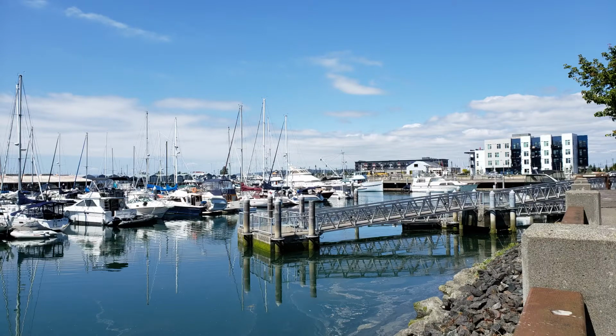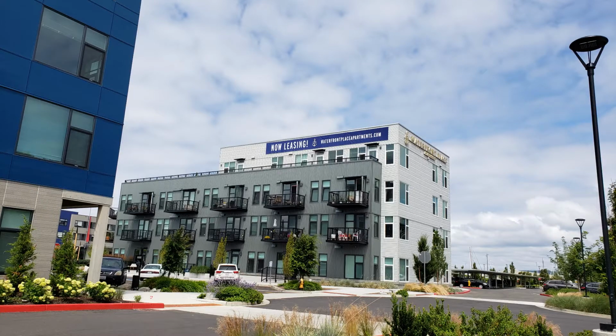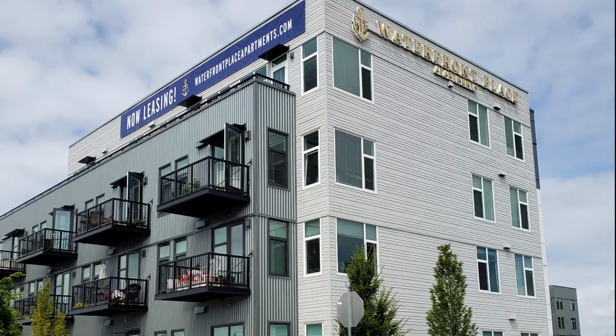There's new apartments next to the marina and it's absolutely gorgeous. It's called Waterfront Place Apartments. If you want to live by the water, this is the place to be.